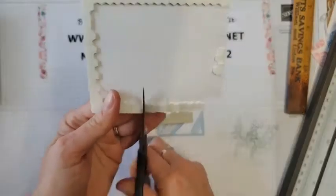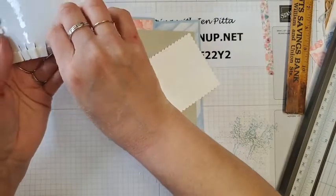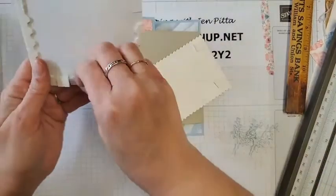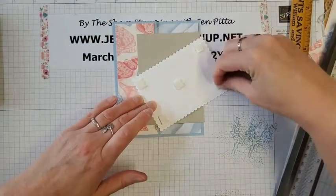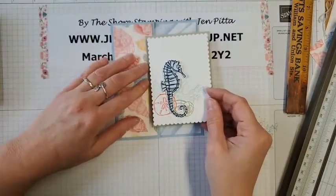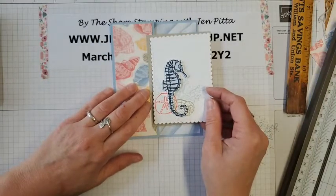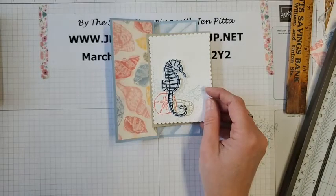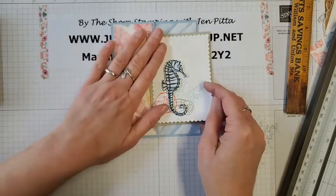I'm just going to cut up the sides. Okay. 2, 3, 4, 1 in the middle, like so. I'm just wondering if I want to tie something around the tan paper before I attach, but I don't think I'm going to. I'm going to just put that down like that.